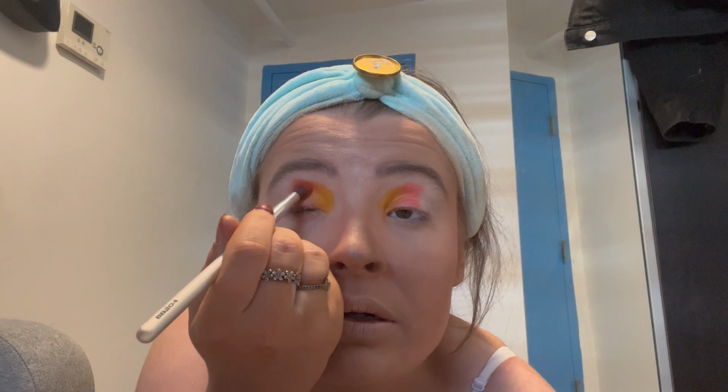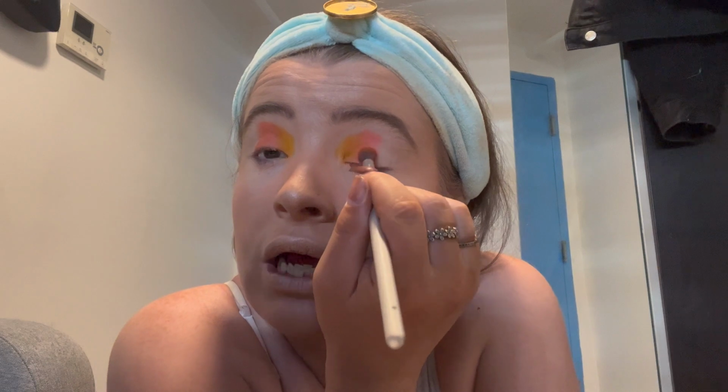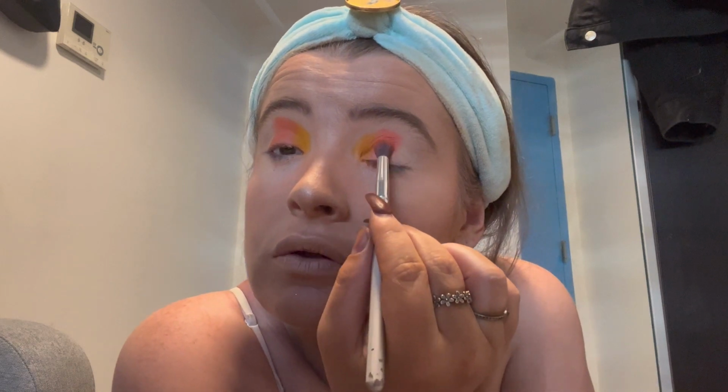So I'm just putting Puffs over Watermelon just to give it a little bit more spice, so we kind of see the rainbow starting to take effect. Yeah, we do this on the other eye. And the top doesn't actually need to be neat, because we're gonna put rhinestones around the top to highlight it. So it doesn't need to be neat.